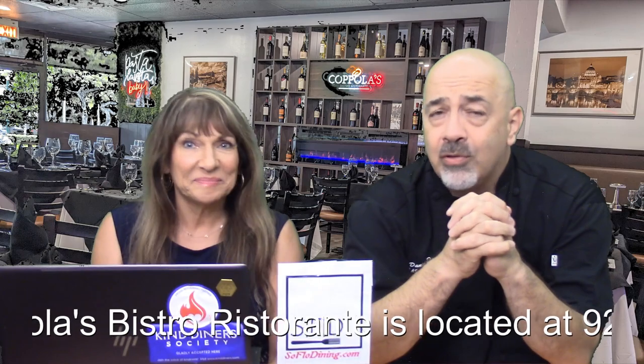Yeah, it's... And the portion size is just amazing. Yes. So, what about your overall impression? Overall impression, I'm glad that we went back. I'm glad that we discovered Coppolas. This is the Coral Springs Coppolas. Like we mentioned earlier, there are a couple other Coppolas. We will most likely be going to all of them and reviewing them. So this is the Coral Springs one.